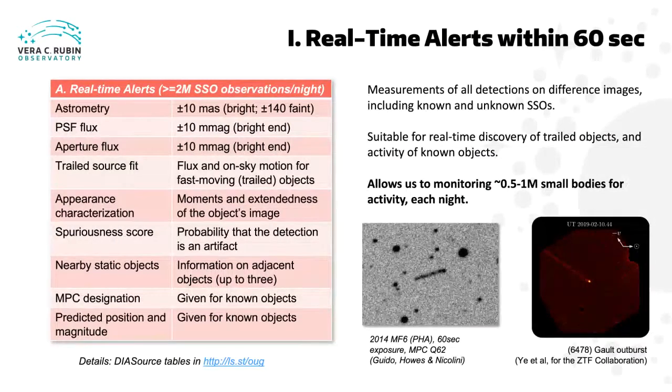This table gives you an idea of what we're going to get. This is mostly for objects that are known. As the telescope observes, it's going to perform image differencing within about a minute of each observation. It's going to find objects on the differenced image. And if that object was a known moving object, it's going to tag it with its designation. So that means within about 60 seconds, you'll get an alert saying asteroid so-and-so or comet or Centaur object so-and-so is at this position in the sky having this brightness.